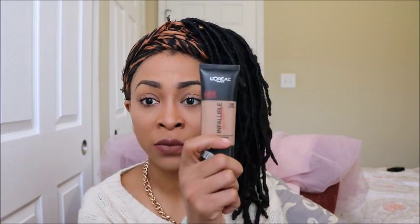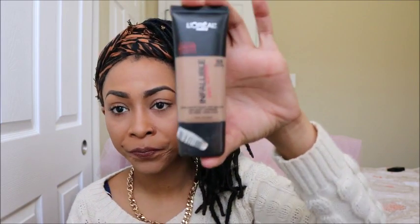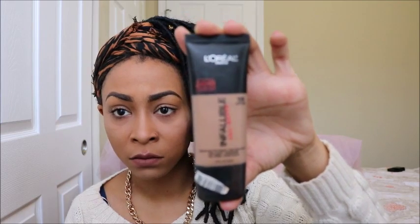Now, this next one is from L'Oreal Paris as well. Infallible Pro Matte Foundation. And it's in the color Classic Tan. Really like that one. So those two are like my two go-tos for just every day.